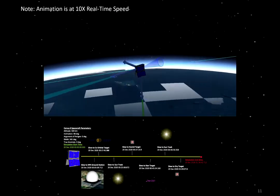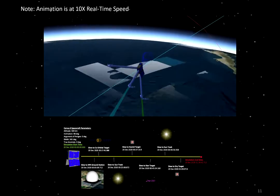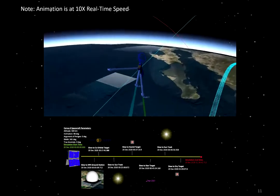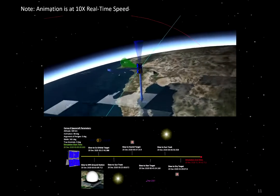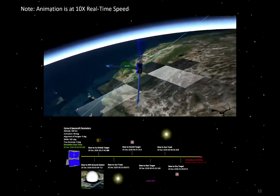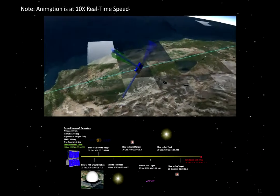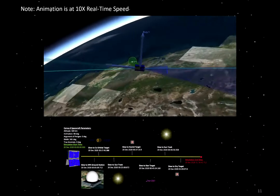For the preliminary CONOP, we modeled a 500-kilometer sun-synchronous orbit in STK and selected several targets, including an MC3 ground station, 2 ground targets, and 2 space targets. In this scenario, the spacecraft flies over the MC3 ground station at NPS first. The spacecraft defaults to the sun tracking mode, so you'll see it return to that mode between targets.